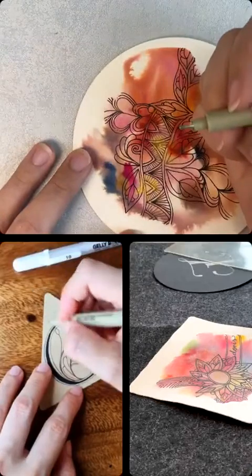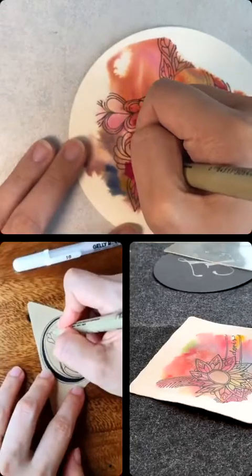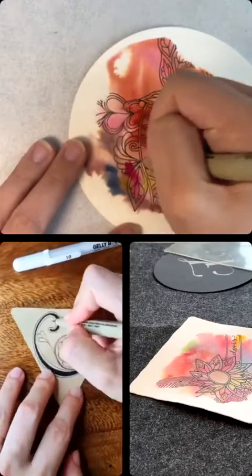Okay, then I go first. Grateful for the Hoya not dying. Yeah, I love you, Hoya. Please be strong.